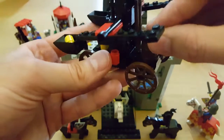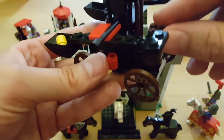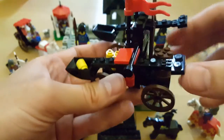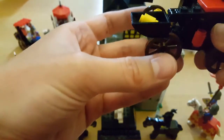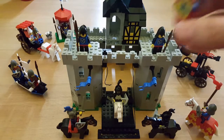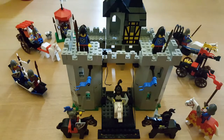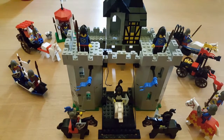And I think, if I remember correctly, this barrel, yeah, look at that, inside, room for a bit of gold or another kind of cartridge in there. Really cool. And with that kind of catapult, came this knight here with that cool yellow shield. And then, of course, we've got the castle.